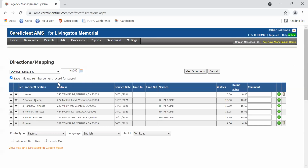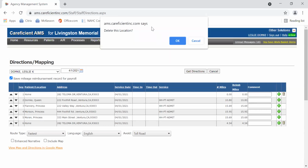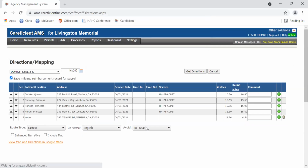The computer defaults to your home because here's the assumption: we think that you are probably getting up, logging in, calling patients, maybe doing a little work at your house before you head out for the day. So that is where you have started work, and mileage will be paid from your house to your first patient. If you get up and you've set everything up and you head out the door and you go straight to your first patient, then you would want to remove this with this little trash can, because you didn't start at your house. You started at this patient's house.